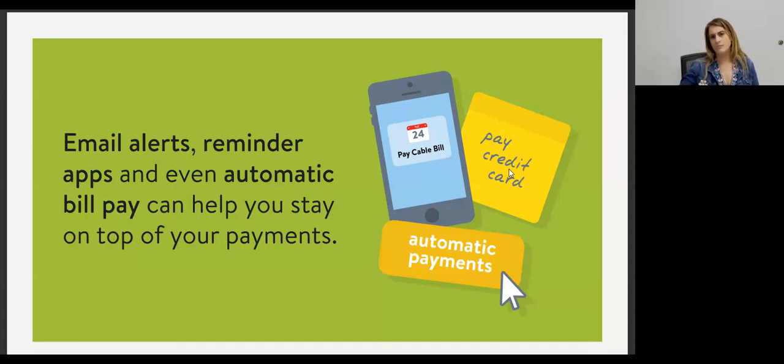How do you get your homework turned in? How do you show up for your commitments on time? Whatever those are that work, incorporate that into your finances as well.